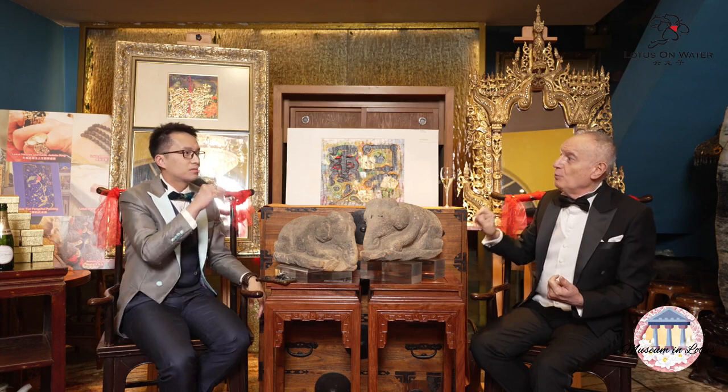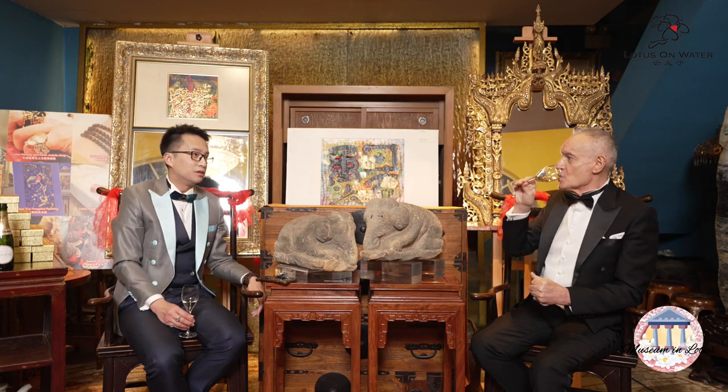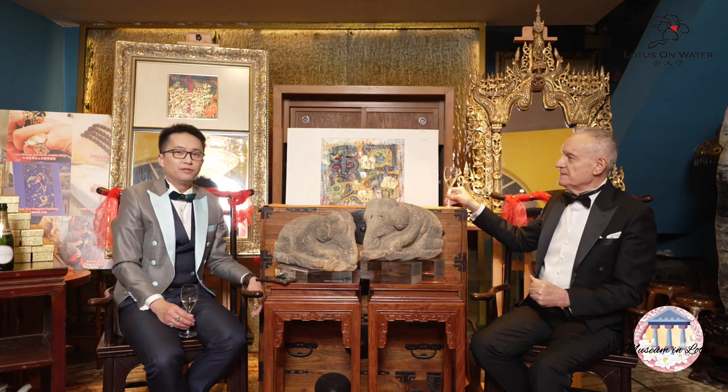Now, when you come and take a look, they almost appear to be identical. They're actually not identical. Which means that as any human being has their own character, so does each elephant, in spite of being sculpted from a block of sandstone. Same block of sandstone, but they are individualistic. They have their own characteristics and their own details, which the other one does not have.